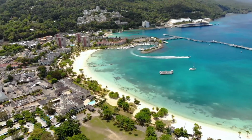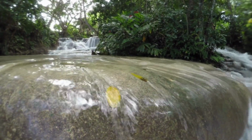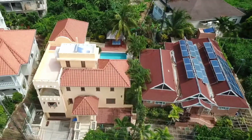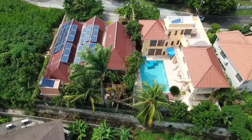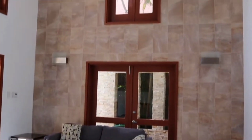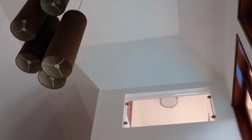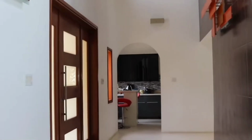Close to beaches, restaurants, and the famous Dunn's River Falls, the One Lux Estate is positioned to be an excellent short-term rental or the perfect family oasis. This is definitely an opportunity that you do not want to miss out on. Call today to arrange a viewing.